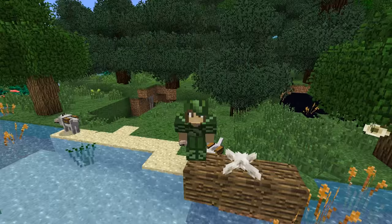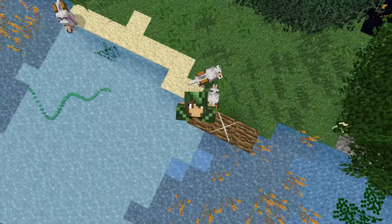Everyone, and welcome back to Zoo Crafting! I am Zookeeper Seri, and we are out and about on an adventure! We are on a plant collecting expedition, very specifically a water plant collecting expedition.